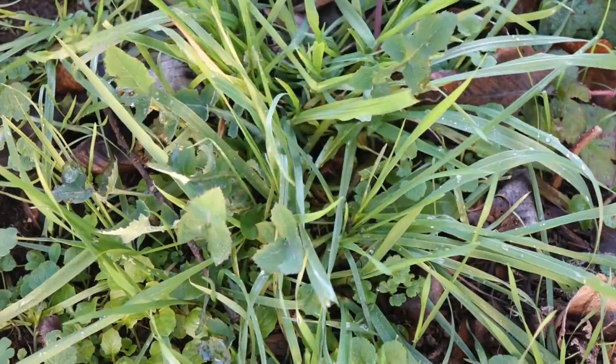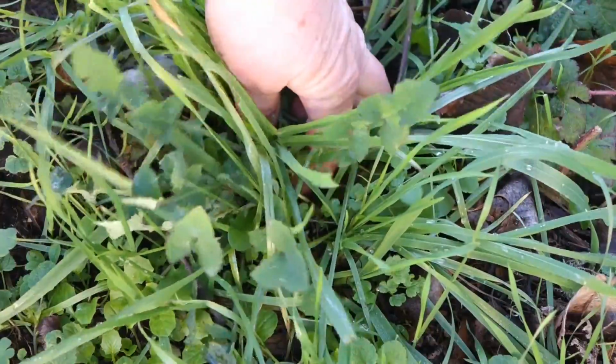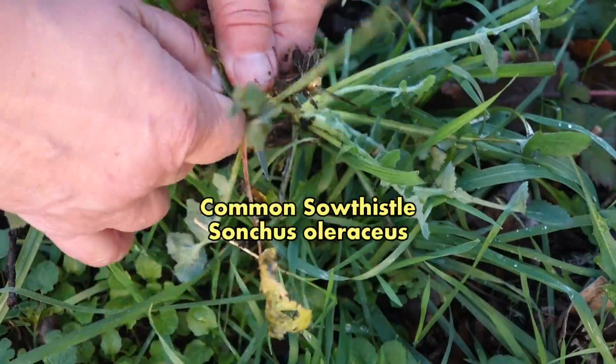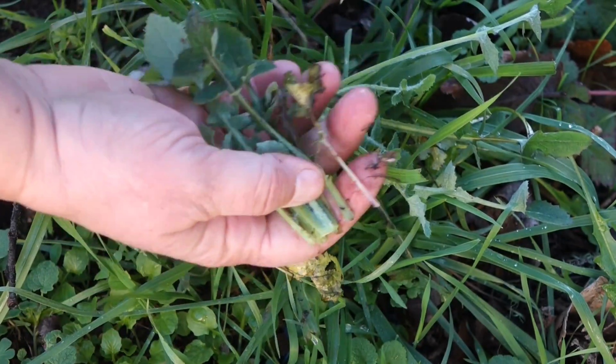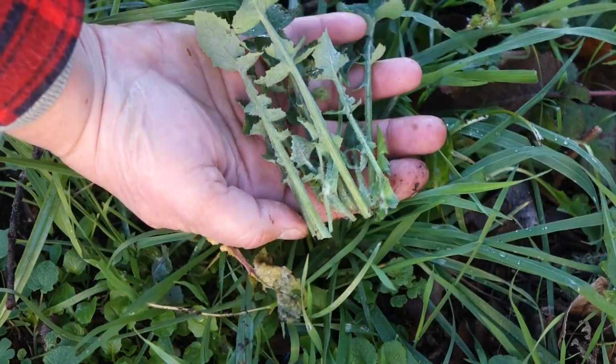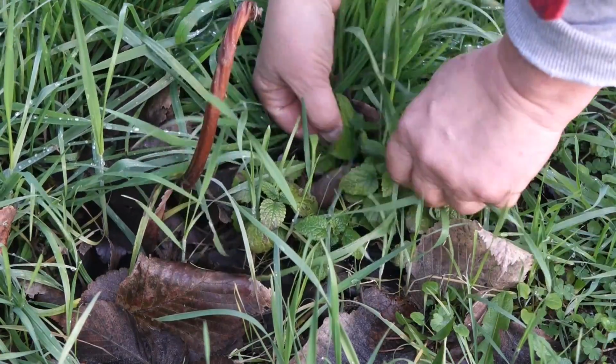It's the common sow thistle. They're an annual plant and they often sprout in the cool fall weather and can grow all through the winter. So there can be some raggedy leaves that need to be trimmed off before you take the good ones back to the kitchen. Weed 11 is lemon balm.